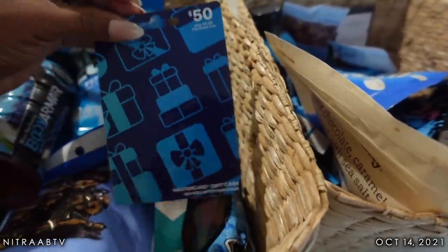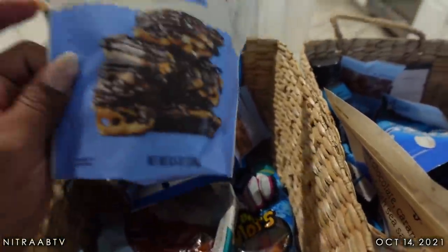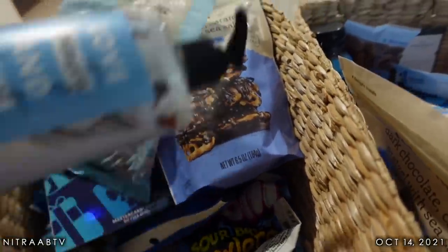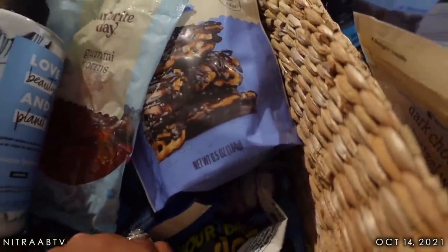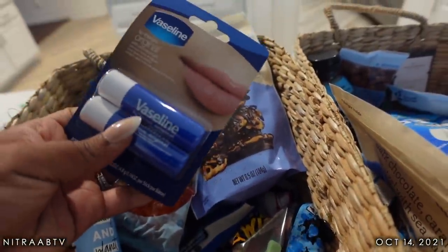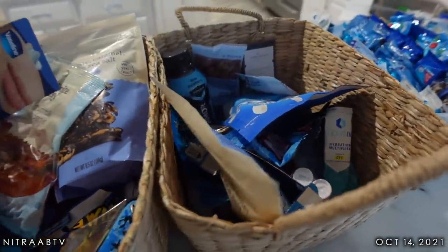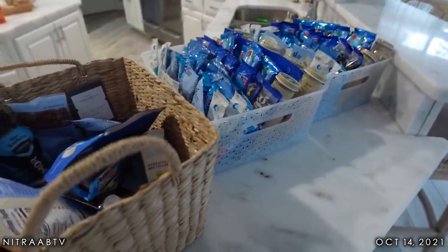I got a $50 gift card for each one of them. We have chocolate covered pretzels, gummy worms, and I also put some body care items in there, like this lotion and Vaseline lip balm. I stuck to blue just because we are having a boy. I'm going to set these baskets up and get them all cute, and then I need to make the thank you cards to go on them.